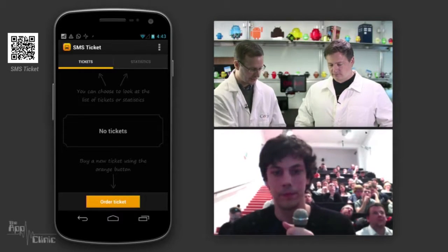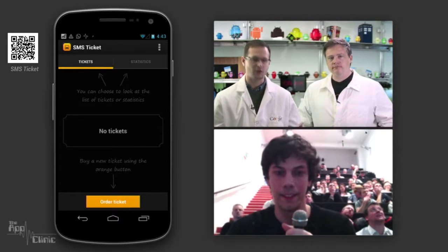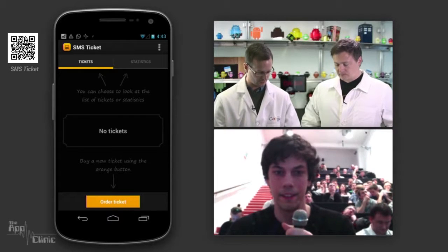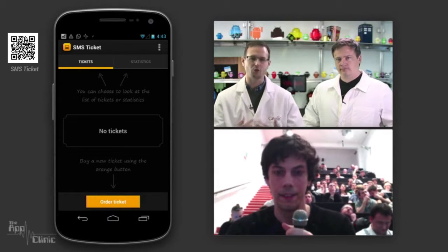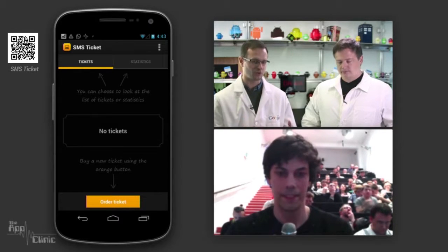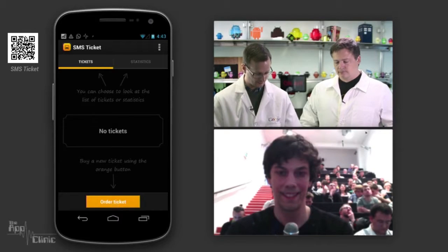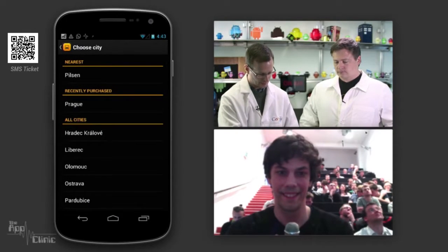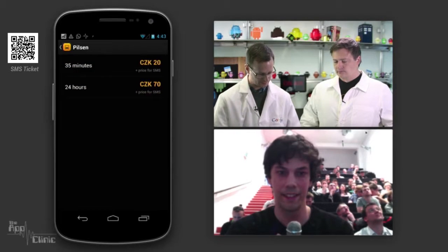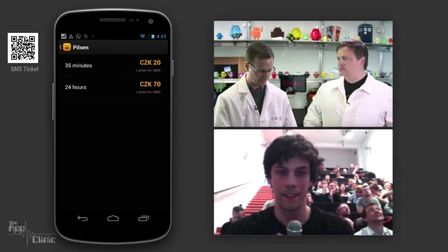Once you're in the app, you have this really subtle user guide so that you know what you're supposed to do. It tells you right here you can choose to look at the list of tickets or statistics, or buy a new ticket, so the whole process is laid out for you in a way that doesn't feel too obnoxious. I don't need to click past it, I don't need to go through a wizard, it's just there. If I order a ticket, you're given the cities, all of this detail, so we'll go with Pilsen. And then it's just a really simple click process.